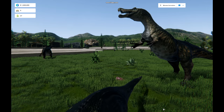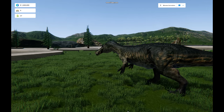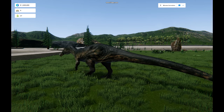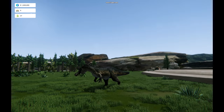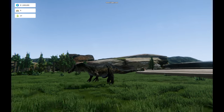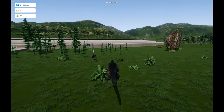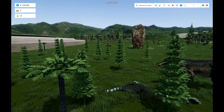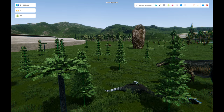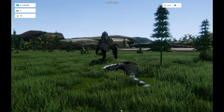On the shore, several other Baryonyx devour fish they have caught in the swamps earlier. Land-based prey is taken from time to time. There's not enough fish to support all the Baryonyx here.